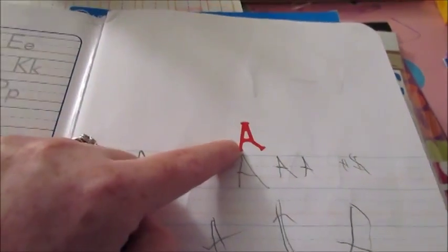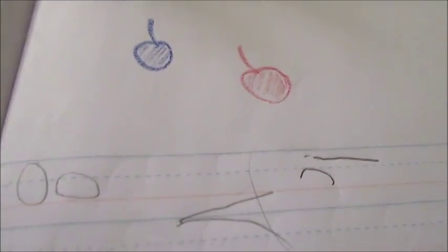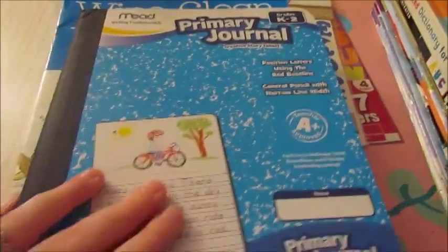So what we normally do, she gets stickers for her letters, which I'll go over in just a minute. And then sometimes she will actually draw pictures. So this was a bear for B. This was an apple for A. This was kind of just a review page. So we really love these primary journals.